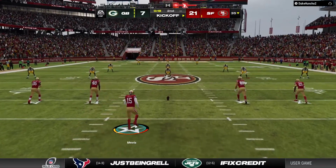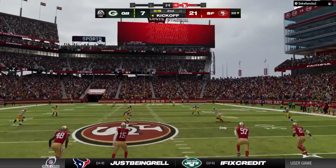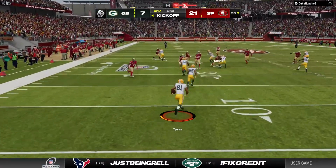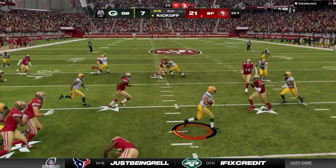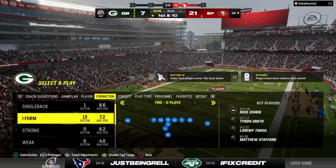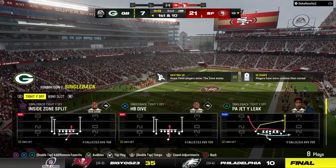So not much time to speak of remaining in this first half as the kick's away. From a yard or two deep, here comes a return. Escapes the defender. And only able to get this to the 19, so probably should have opted for the touchback.